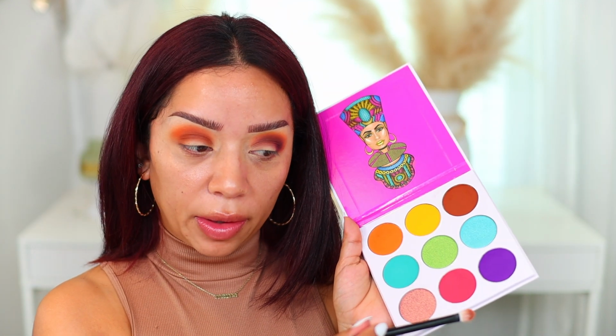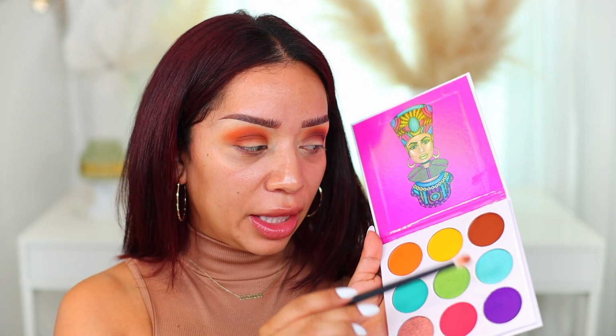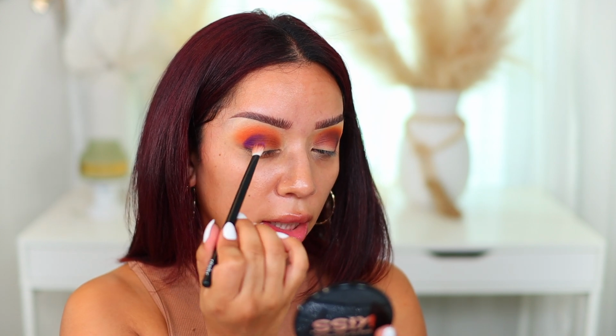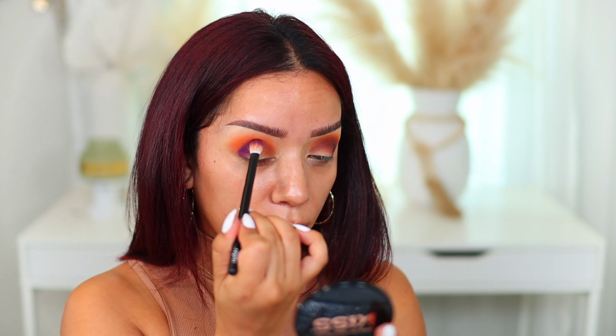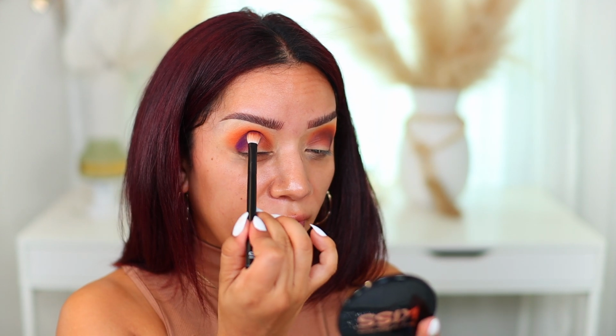Now to deepen up the crease a little bit more, I'm going to take this purple, and I will be going back and forth between the purple and the brown to get kind of like this color right here. I'm going to pat it in here, almost like layering it on top of the brown, but it's going to create a really pretty color. And tell me these colors are not such a fall vibe.